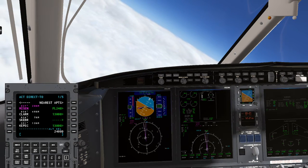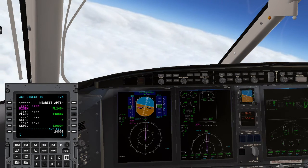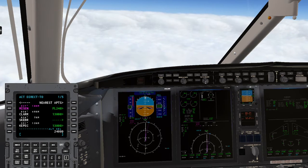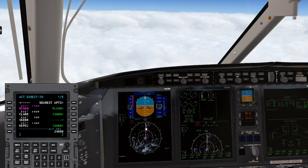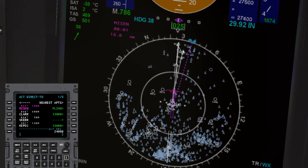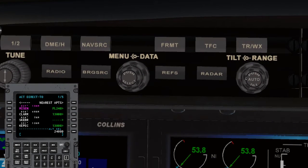Alright, we're making that turn into Meissen now. Zoom the map out here so you can get the runway. You can kind of see our route here, coming up a little bit. Try and get a little closer for you. So you can see we're going to turn in, and then as we get a little, I can zoom it out a little bit more, I guess. Tilt range.